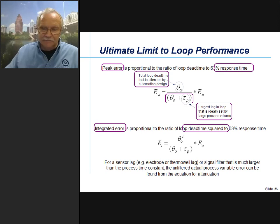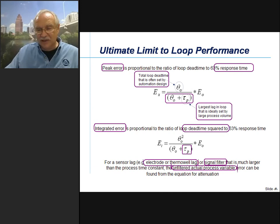Now, you can get into some very confusing situations here if your largest time constant is not in the process as desired, but happens to be, say, in the electrode or thermowell lag, or I've seen quite often in very fast loops, like compressor loops and liquid pressure loops, in a signal filter. And so what you're seeing then is a very attenuated version of the real world. And you can use the equation we presented in previous Deminars, well, in the last one, Deminar number 9, to actually then calculate what is the unfiltered actual process variable from the equation for the attenuation. So you can get an idea, even though you have no measurement of it, of what the actual process is doing as a result of you seeing a very filtered or attenuated version of the real world.